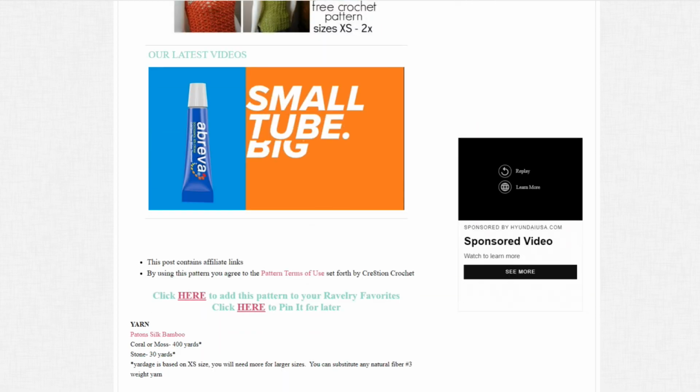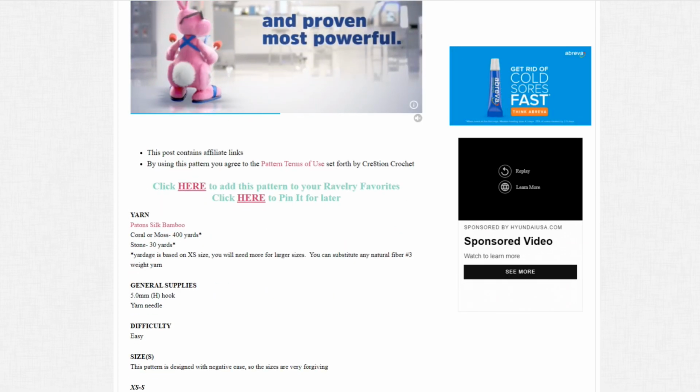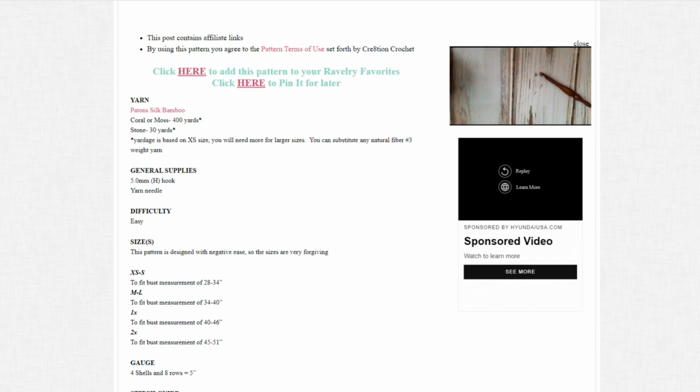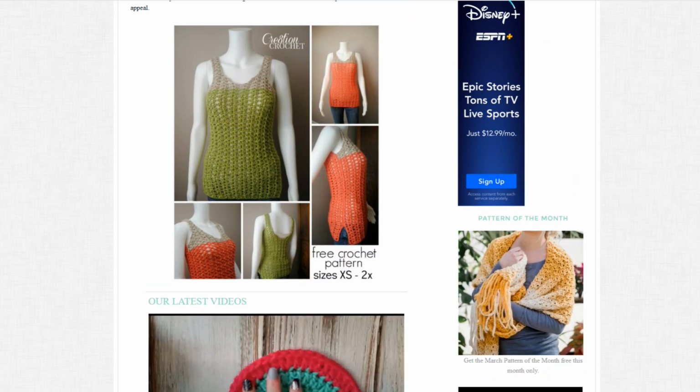Let's see, is there a lot of parts? Because sometimes it's like front, back, blah, blah, blah. But this is something that's good for beginners, and they have various sizes, extra small all the way to 2X. So pick your size, grab your yarn and hook, and get to going. I think this would be a really super cute cover up.